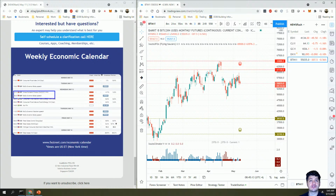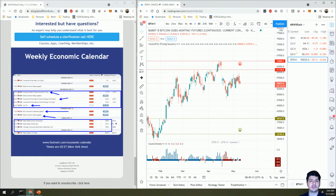We got some news coming up on GBP. Looks like GDP is coming up on Wednesday. Consumer price index on Wednesday as well for the U.S. And then I believe for Ramadan, it's Eid al-Fitr, so it's a national holiday for India. Bank of Canada speech, Bank of England speech, retail sales, Michigan consumer sentiment on Friday. And then Sunday, we're getting retail sales from China.